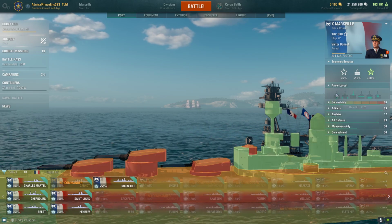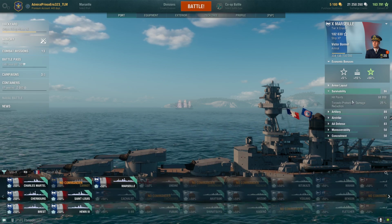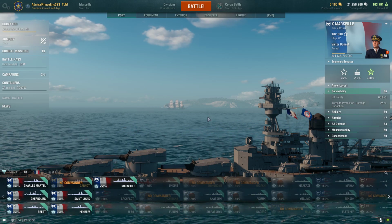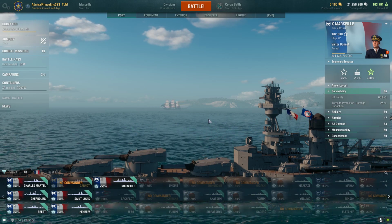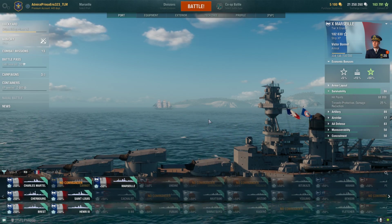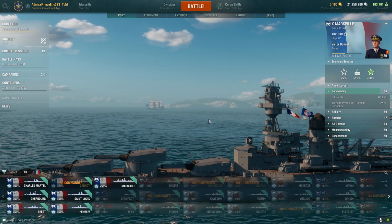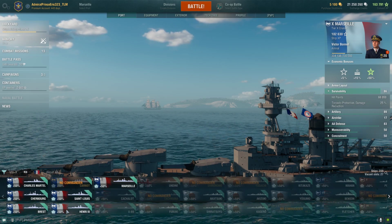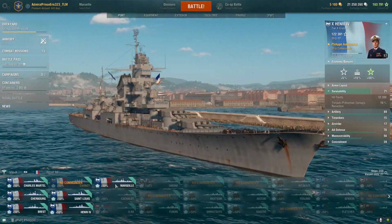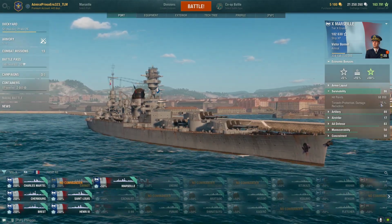Let's check out the specifications. The hit points are going to be 66,950, which is totally the largest hit points for a French heavy cruiser, surpassing the French Tier 10 Henri de Ford. Henri de Ford has 53,000 HP. Here it is, 53,300 hit points. So Marseille has the highest hit points of the French cruisers.